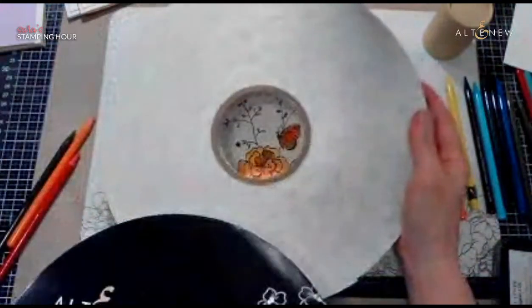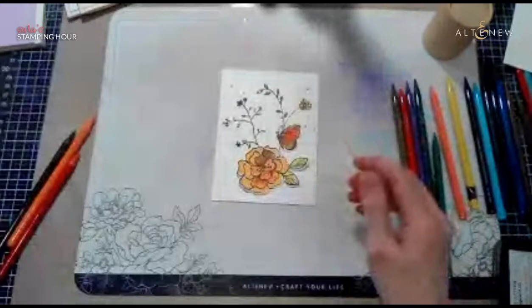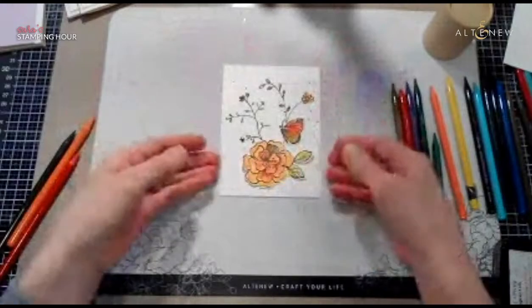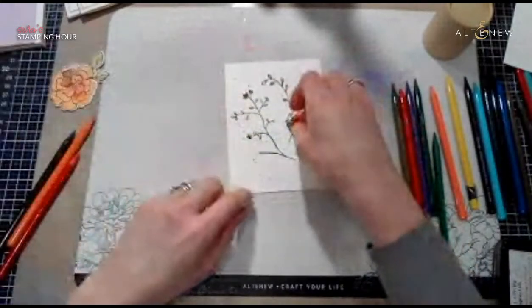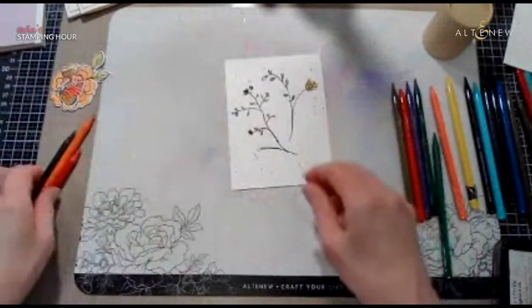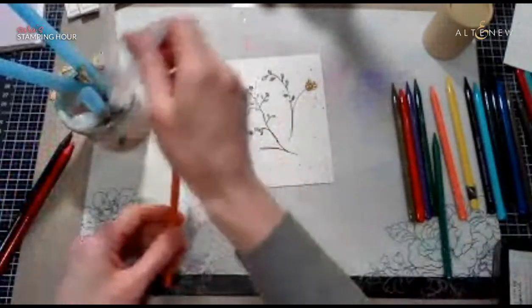It's like a wheel, the size of a wheel. So this is what I'm using to add some dimension onto my flower and my butterfly. As soon as everything is dry, I will pop those on there. And let me show you one other thing that I've done on here, which is edging around the outside edge of my cardstock piece, again with a little bit of color.